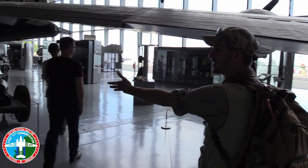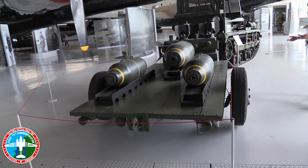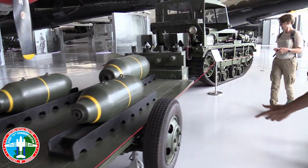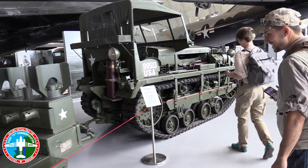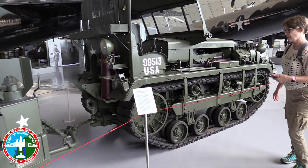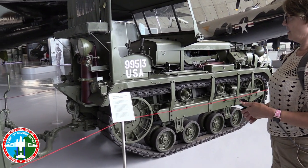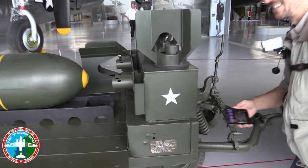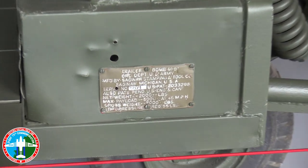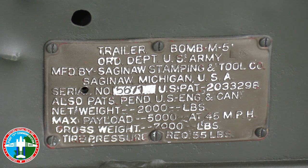Yeah. Look at this. EJ would like this. It's ground service equipment, and there's the information plate. Nice. But it's not a Jeep that pulls it. It's a giant track dozer without the blade on it. The Kleetrac M2 tractor and M5 bomb trailer, as it says on the informational plate. If you're interested in the statistics on the trailer, it says bomb M5, and the serial number.